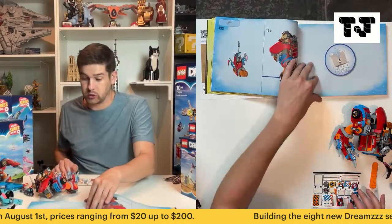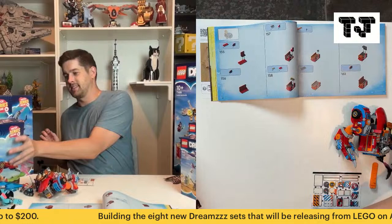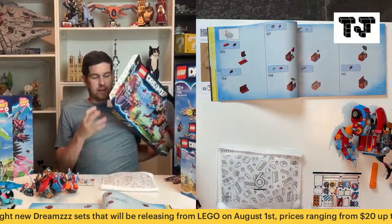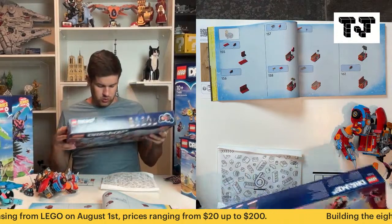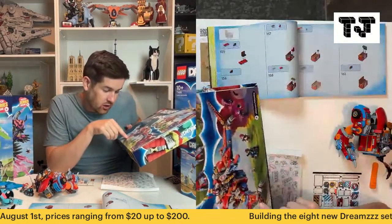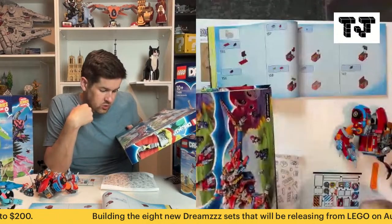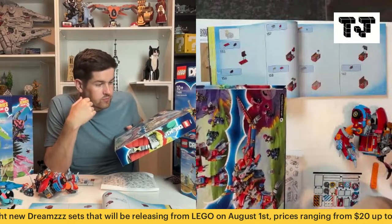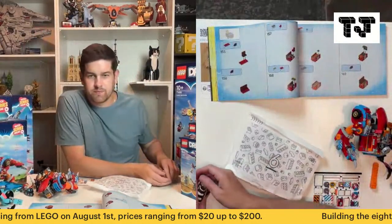Well, that's very confusing. It's already confusing enough with the regular Lego set when you have extra pieces left over, but on these Dream sets where there's some pieces that you don't use, yeah, those pieces are ones that would have been used on these wings. All right. Well, we'll just keep going.